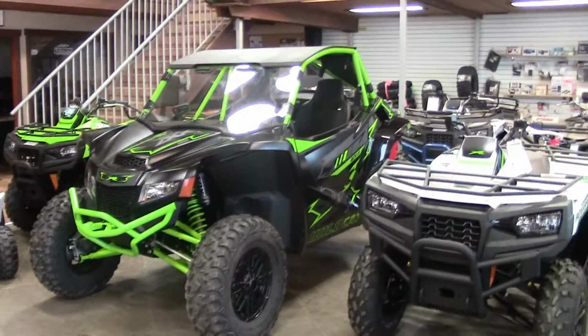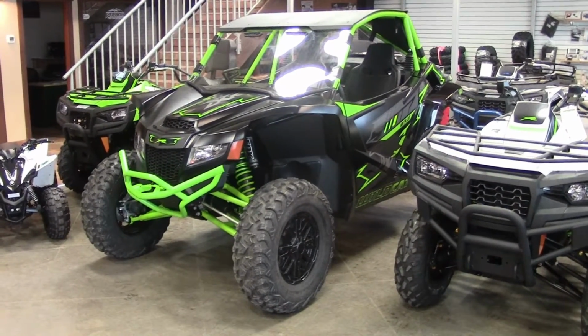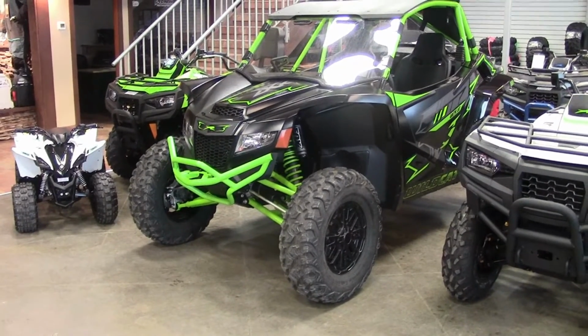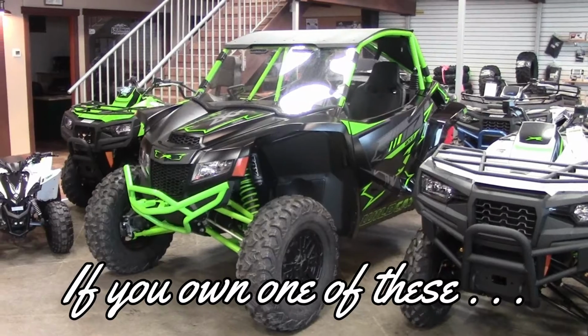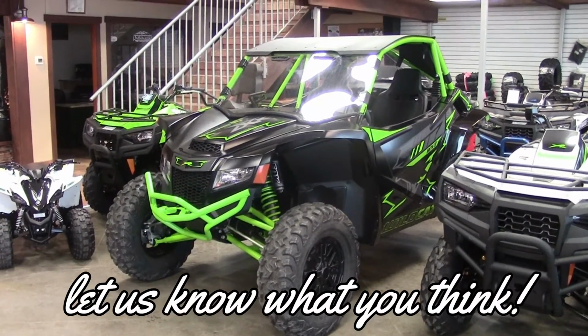Oh, that's another interesting one from Arctic Cat. Be interesting to see how well it performs and stuff like that. It seems like it's got some great suspension and articulation and stuff. Little plain on the inside for the dash and things, but still would be fun out in the trail or in the dunes or anything like that.